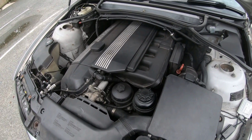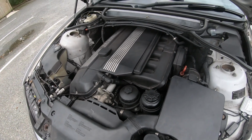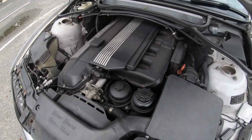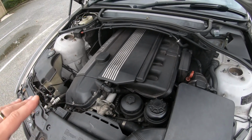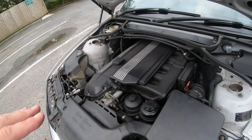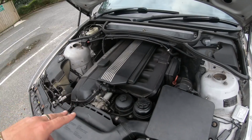There is a lot more on this car we could do, but I don't feel like it's needed at the moment, because the car drives perfect and we don't need to be touching it while it's still perfect. But as I say, guys, is this car still reliable? Of course it is. Parts are cheaper. £500 just to get this car overhauled is the price of what a water pump, thermostat and VANOS solenoids cost you on an M52. For those parts, you can overhaul the whole engine on this car.